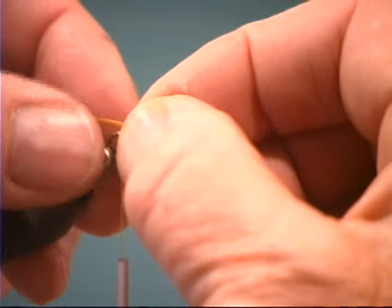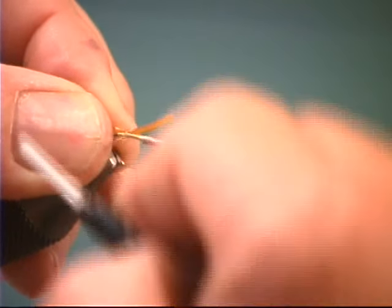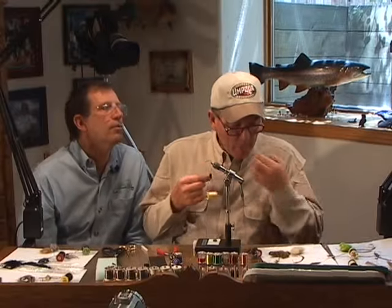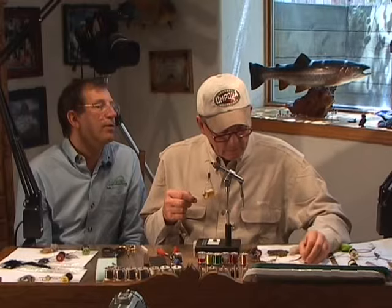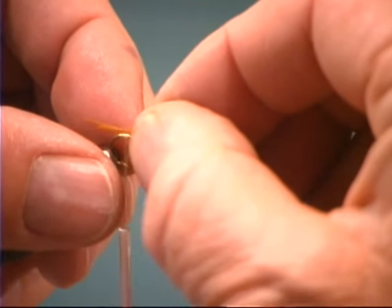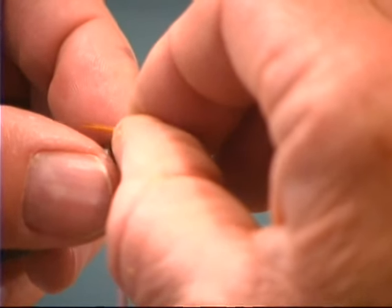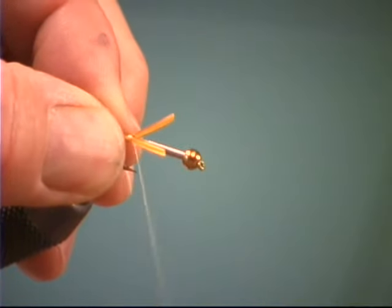Okay, again, we've got a fly with biots. This time it's a ginger biot because we've got a ginger-colored fly going here. Do you get a lot of these here in Colorado? Sure. They live in the heavy oxygenated water. They're not going to live in the slow tailwaters, but in our freestones.